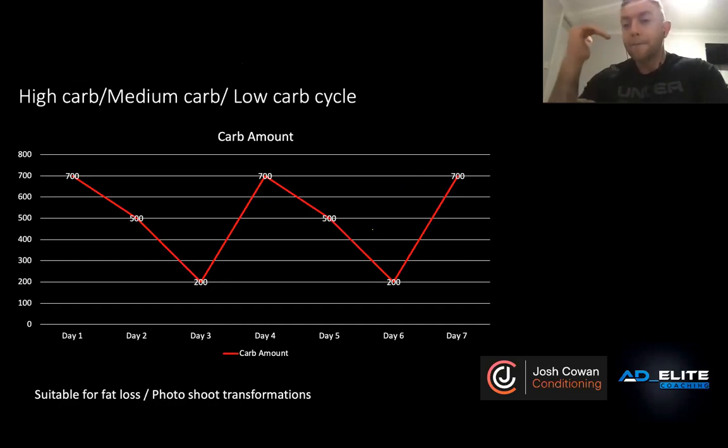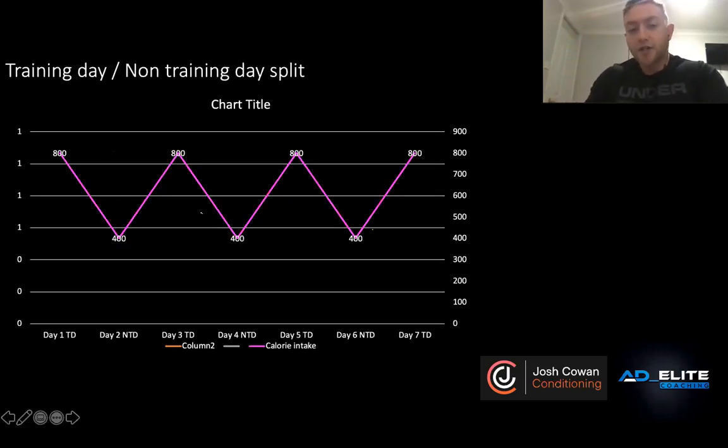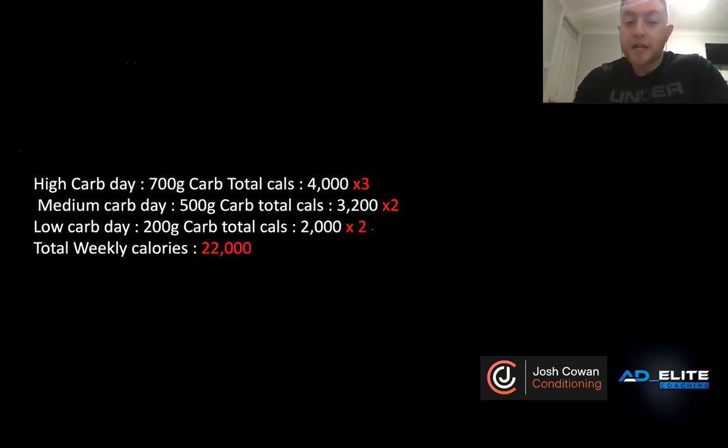So we're creating much bigger fluctuations. Again, think back to the training day. We only really had 2 fluctuationary effects of carb content. Now we have 3. Total calories now for the week are 22,000. On his training day, non-training day, he was at 26,000 calories. Now just adding in that high carb, medium carb, low carb rotation, we have subtracted 4,000 calories from his overall week.